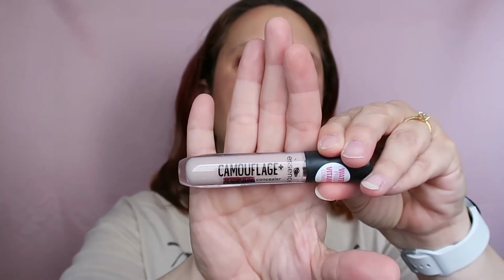Okay, another one from Essence. This is their Camouflage Healthy Glow Concealer in the shade 02 Light Natural. It looks like it's going to be too light for me. Okay, that was the third bundle. And there is another one, the last one.